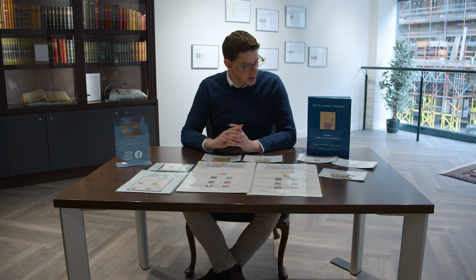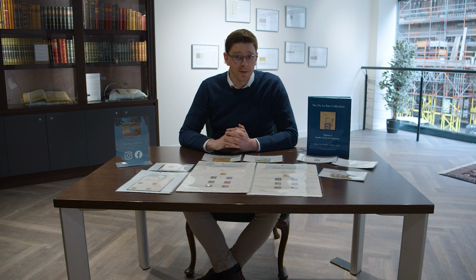So the first time that material like this was viewed was actually in June 1955, where a display of 400 pages from the De La Rue collection was shown at the Royal Philatelic Society in London.